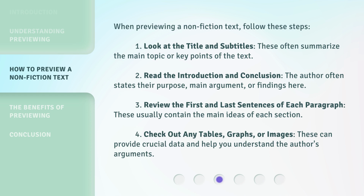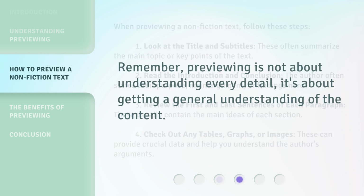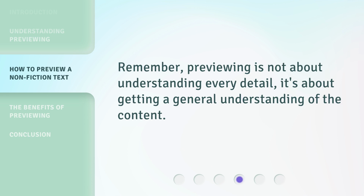4. Check out any tables, graphs, or images. These can provide crucial data and help you understand the author's arguments. Remember, previewing is not about understanding every detail. It's about getting a general understanding of the content.